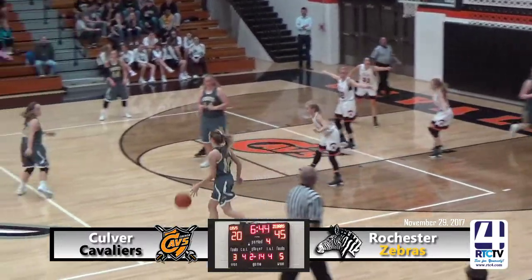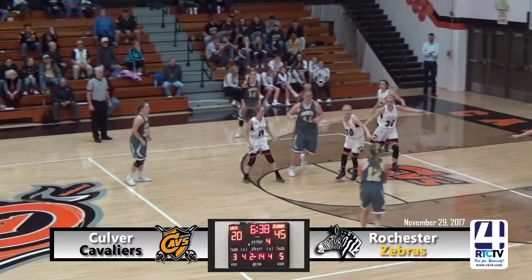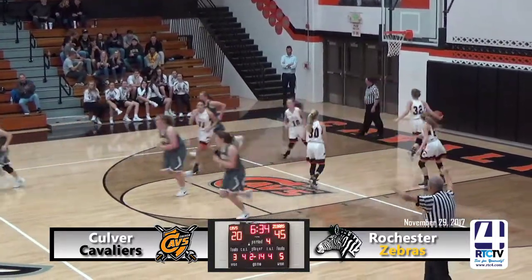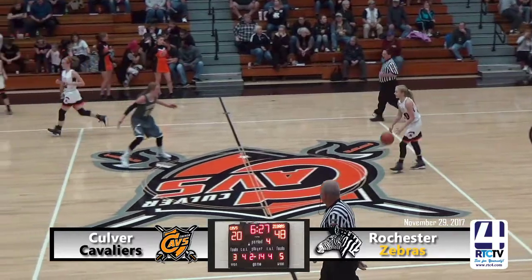Macy Brown on the right wing. Macy now dribbles back to the top of the key and resets. Gives to Nile. Nile swings left side to Isbell. Behind the arc. Now to Nile. No look pass to Brown. 3 right wing for the Lady Zebras is good again. Brown now with 3 3-pointers. Lady Zebras with 10 as a team. Starting to heat up a little bit. Yeah. Only took them 3 quarters.